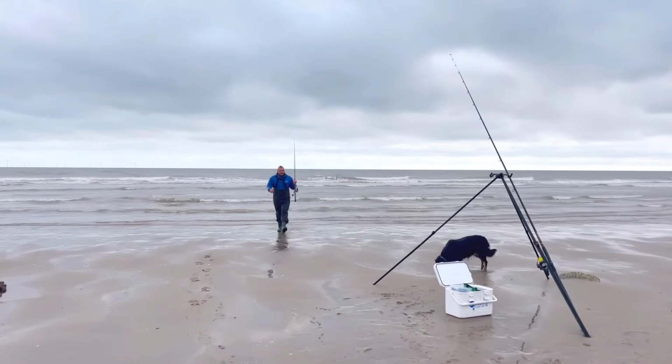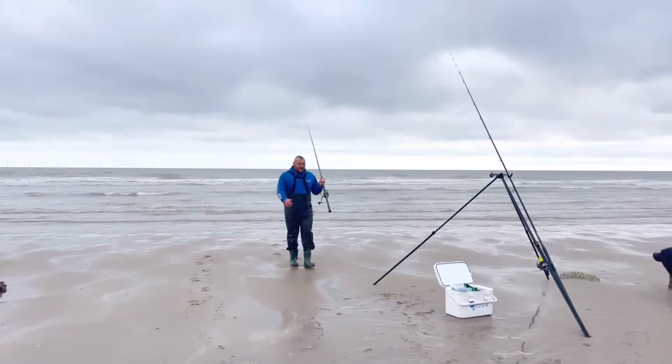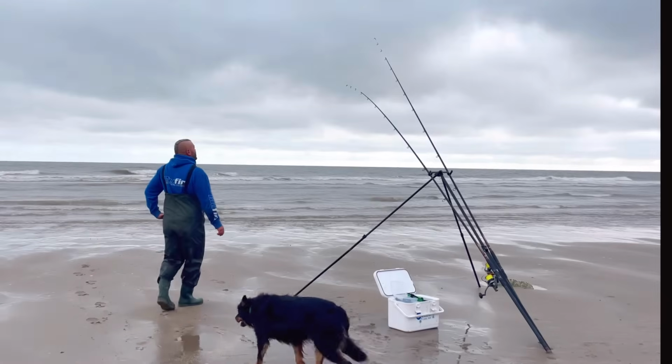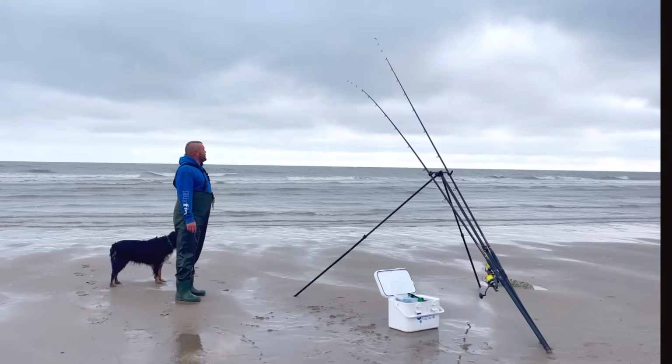I'm going to fish one rod for the first 10 or 15 minutes, because if it goes off, it could go off. Bloody hell, out of breath. If nothing happens in the first 10 or 15 minutes, I'll get the other rod in. Right then. I've calmed down a little bit now. I knew these conditions would be right.